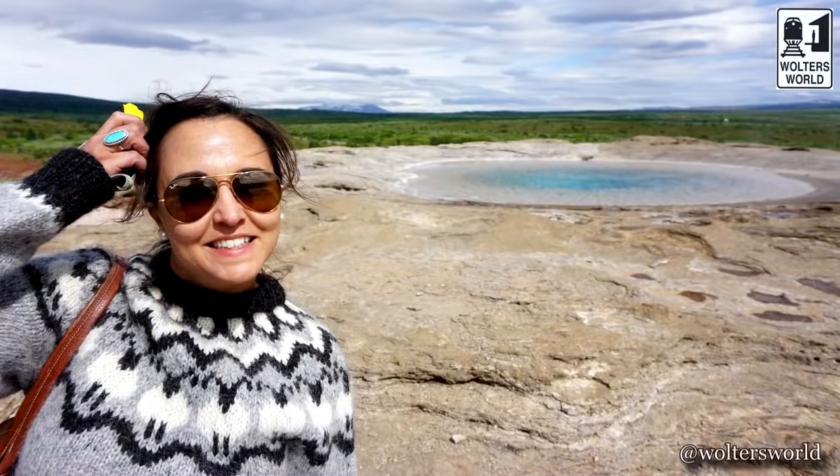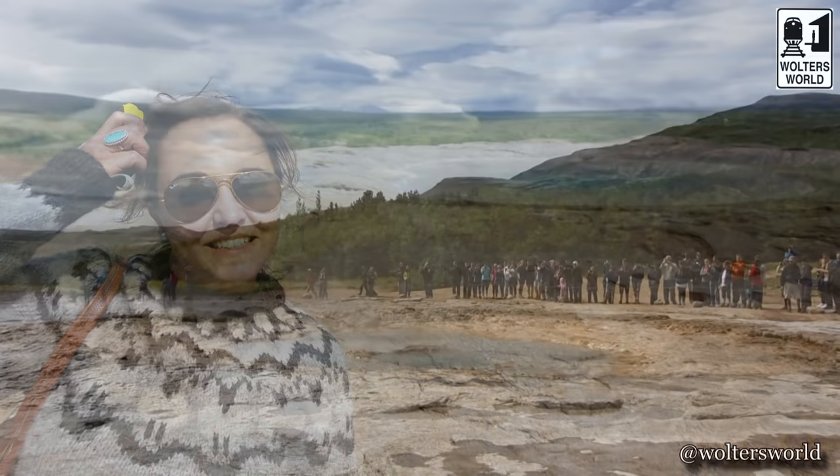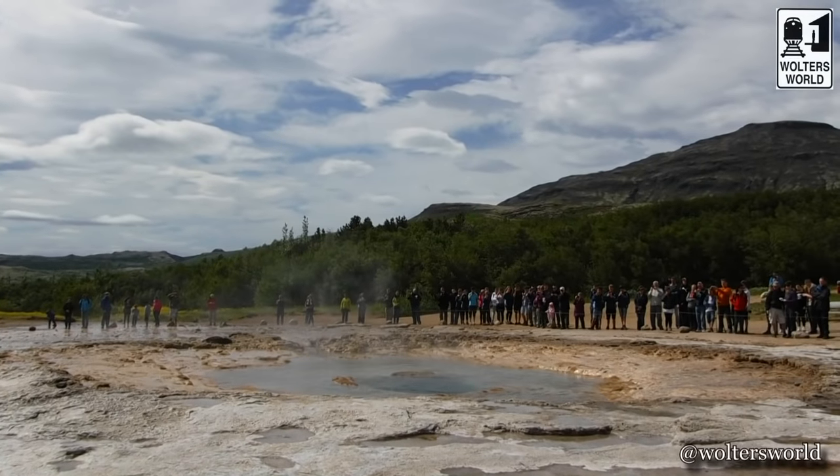Now, the second thing you should do when you come to Reykjavik is go and rent a car or get a tour of the Golden Circle. When you do the Golden Circle, you're going to head out. It takes like an hour and a half to get out there, but the whole thing is like a full day, half day kind of thing, depending on how long you want to stay. But you go out and you go through a national park, which is really cool.